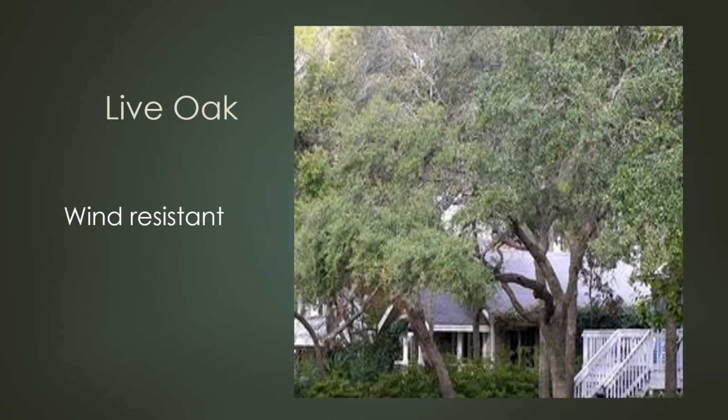Another reason why the live oaks do well here on the Outer Banks is because it has very good wind resistance. Once it has developed a strong branch structure, it becomes very tough to damage.